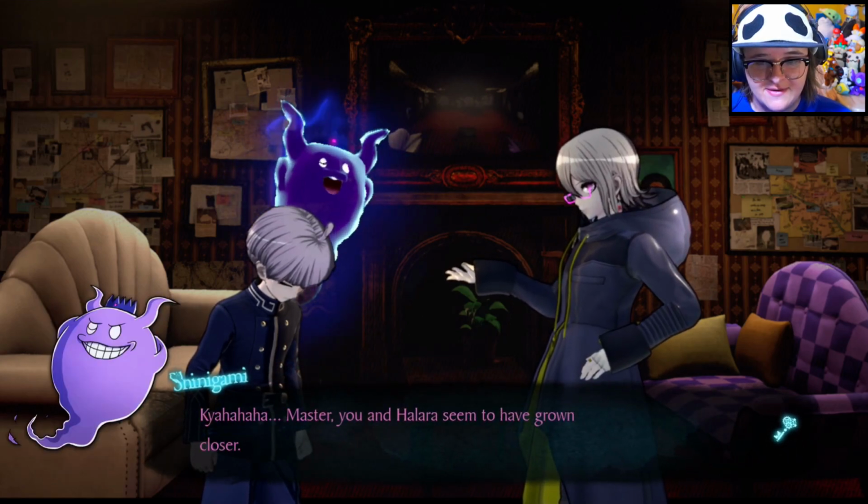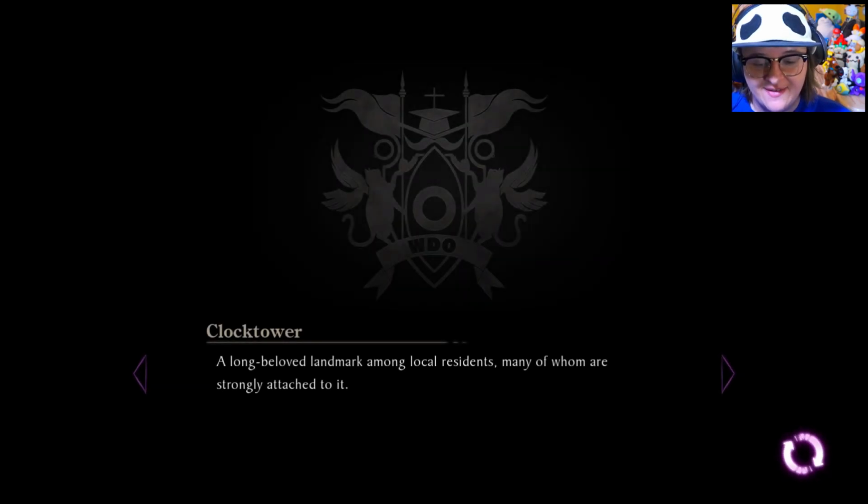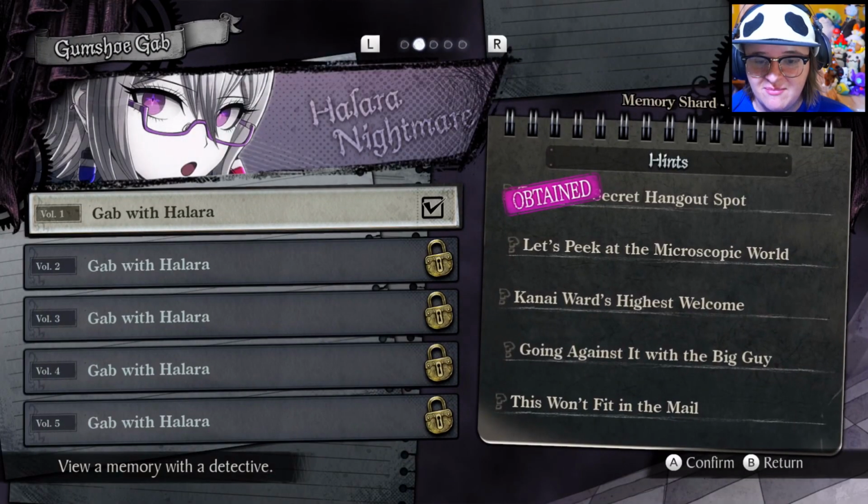Master, you and Halara seem to have grown closer. Not really. I would say that would more draw us distant from each other, but if you say so. But, yeah, that's just bad. Bad all around, nonetheless. But at least we got something out of that when it comes to Halara. It looked like it more tore us apart from each other than helped us grow as friends. But at least we kind of learned something out of it, even though we had to go into debt to learn it, apparently. But at least we got it.